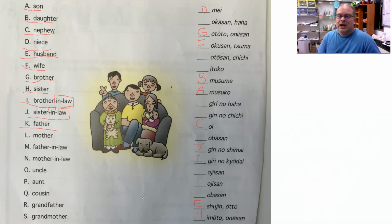How do you say father in Japanese? Tosan, chichi. Good. How do you say mother in Japanese? Okasan, haha. Very good. How do you say father-in-law in Japanese? Remember, in-law. Keikonshiki, soshite gili. How do you say father-in-law in Japanese? Gili no chichi. Good. How do you say mother-in-law in Japanese? That's right, gili no haha. How do you say uncle in Japanese? Oji-san. How do you say aunt in Japanese? Oba-san. Very good. How do you say cousin? Boy or girl, either is okay. How do you say cousin in Japanese? Okay, itoko. Very good, itoko.